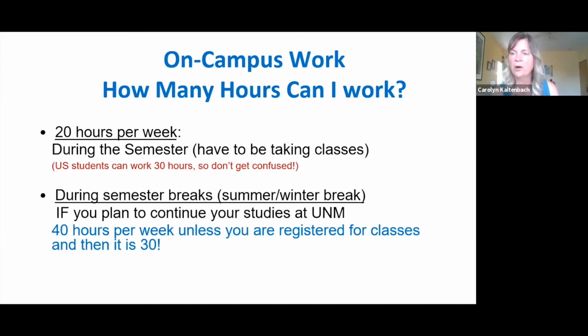During the summer and winter vacation periods, you can increase the number of hours that you work a week. And depending on your situation, you may be able to work full-time during the breaks, unless you're enrolled in summer classes. And in that case, you would be able to work a maximum of 30 hours a week.